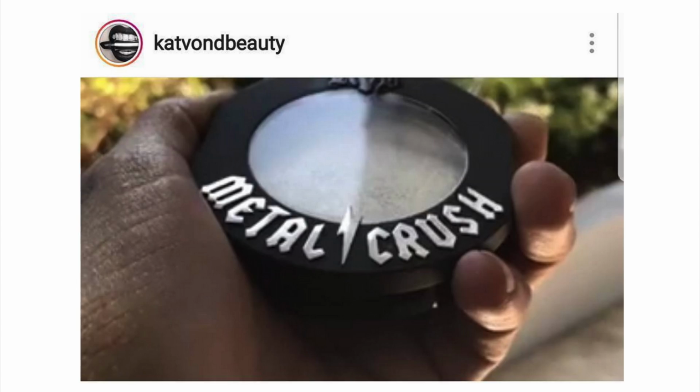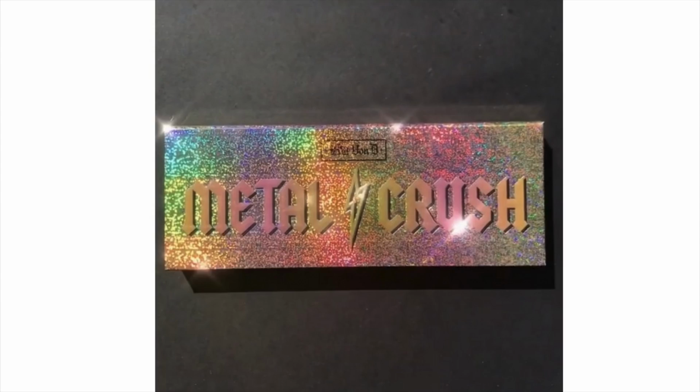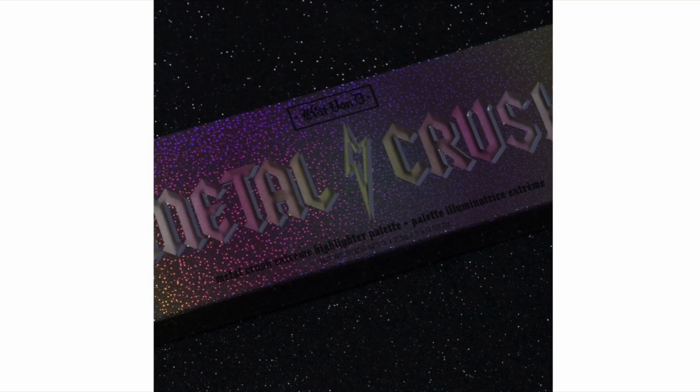All right, on to Kat Von D. A while ago we saw the Metal Crush highlighter in the pan. There was a video of her taking it out in the sun and showing it. Essentially it is like the Metal Crush eyeshadows turned into a highlighter version. Now they've shown that there is actually a palette coming out. This is the Metal Crush Extreme Highlighter Palette. It's going to have 3 shades in it.